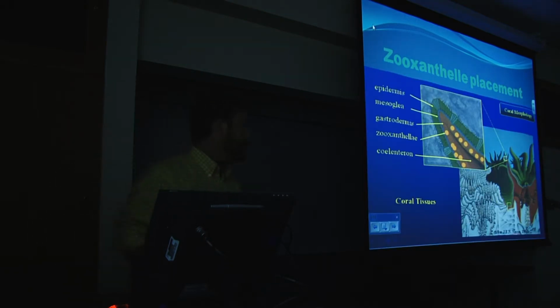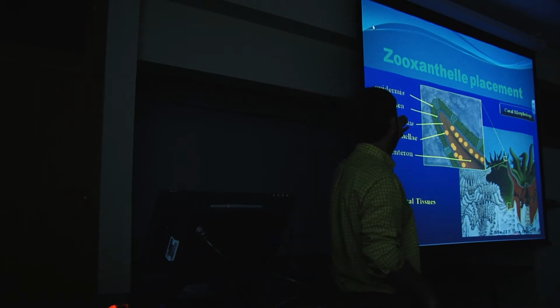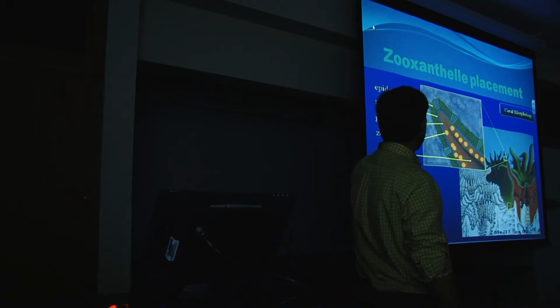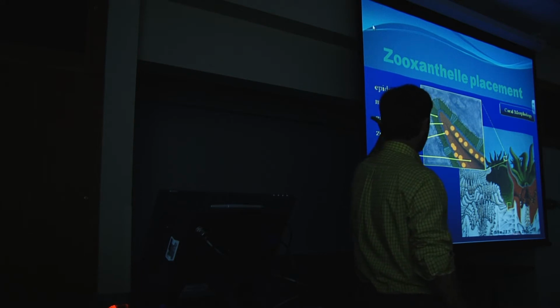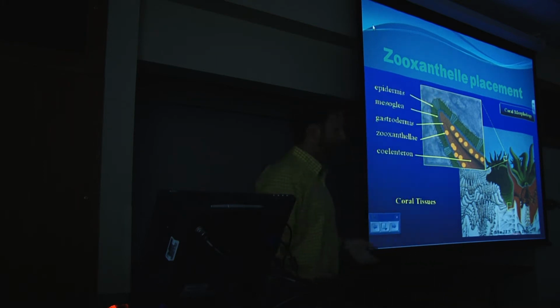Here's a closer view of one of the tentacles, which shows the epidermis as the outer layer, the mesoglea, the middle layer, the gastrodermis, which is where the zooxanthellae are housed, and then the space below that, which is the coelenteron.